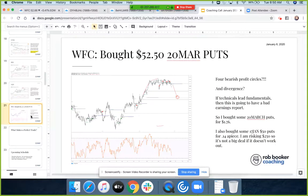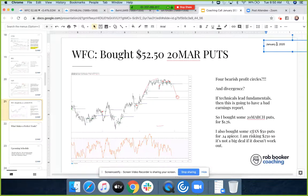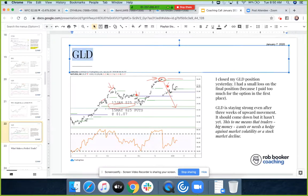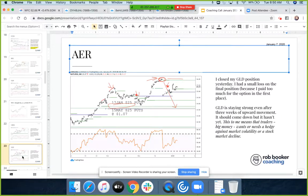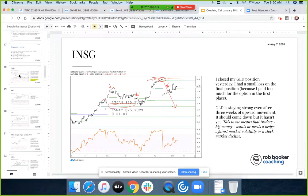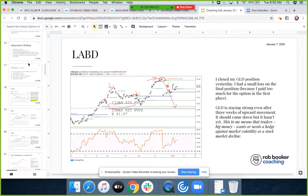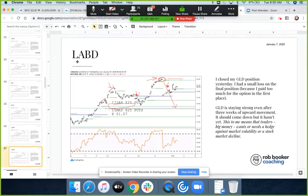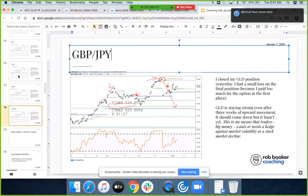Okay, we got a bunch of other financial instruments we want to look at. So just delete these because they have the wrong date at the top, and change the date at the top. Copy this. Let's look at Croc for Chuck. Let's look at AER. Let's look at IBN. Let's look at INSG maybe quickly. And then let's look, what else did we have on our list here? LABD. And let's look at AQMS. And let's quickly look at the British pound, Japanese yen. Okay. So we got a bunch of stuff to look at.